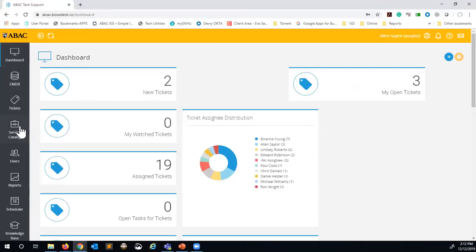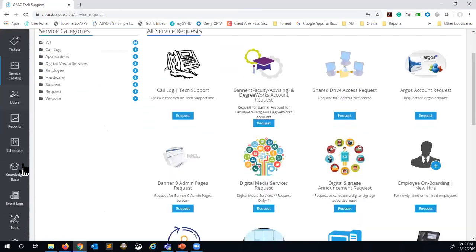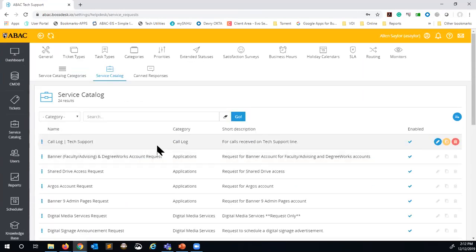From the admin side, if we come over here, this is the administrative view from a tech, and we have a total of 24 requests that can be submitted. If we go down to settings and come down to the service catalog and all the different ones that we have out there, you'll notice everything looks really good and clean. Let's say we need to make a new one. We just click new service request.